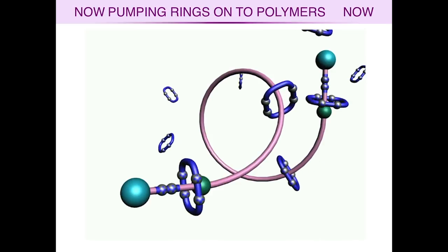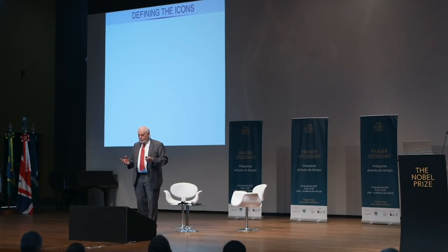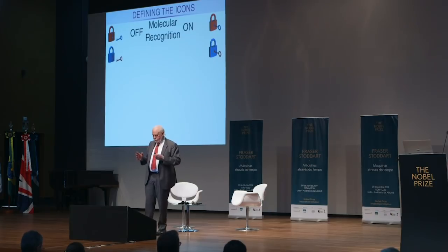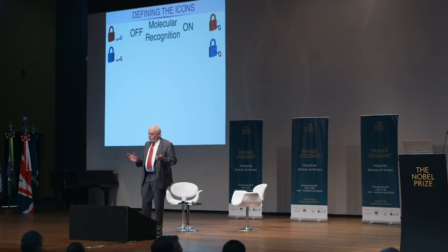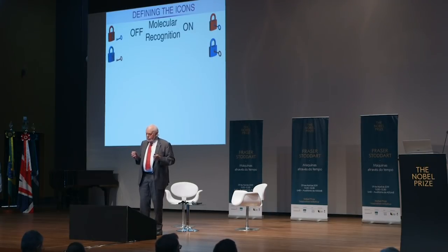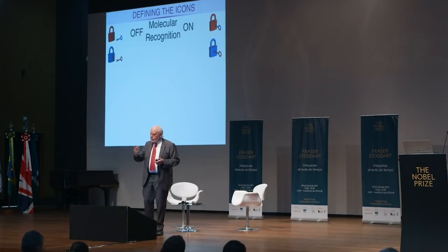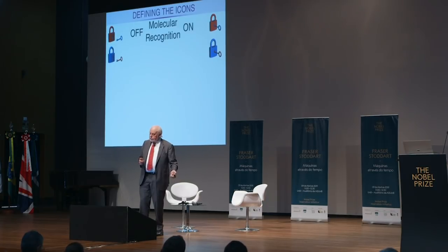So what I want to do is simply end with a summary where I define the icons that I'm going to use. I'm not going to be talking. You're going to be listening to a video with some music. And when you see a padlock with a key outside, molecular recognition is switched off. When the key is in the lock, it is switched on. And remember the interaction between red and blue. That is what we call donor-acceptor recognition.